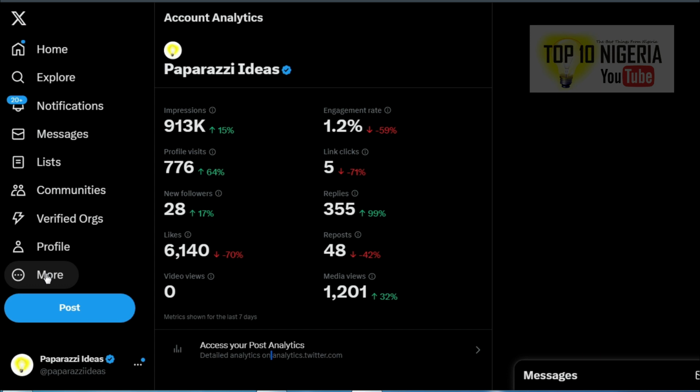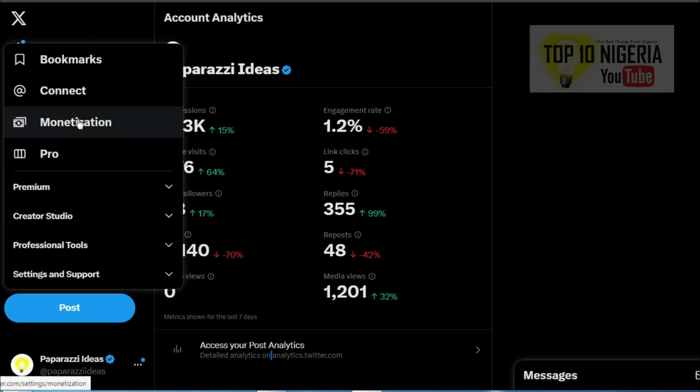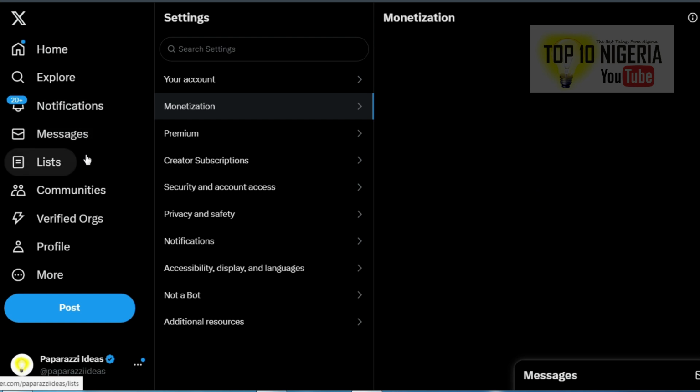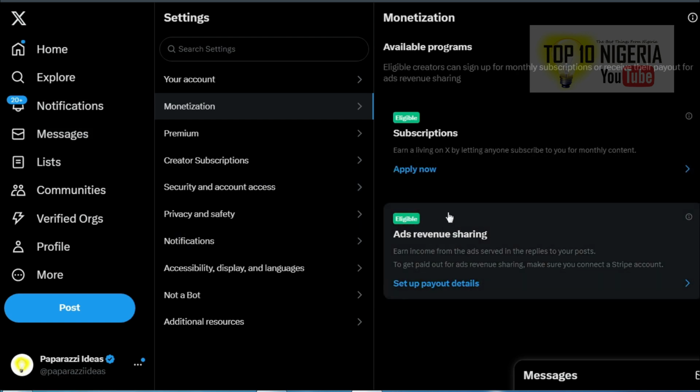So to get monetized, you head back to more, and under more you see monetization. Now click on that monetization and you will see a confirmation that you are now eligible to receive ads sharing revenue from Twitter X.